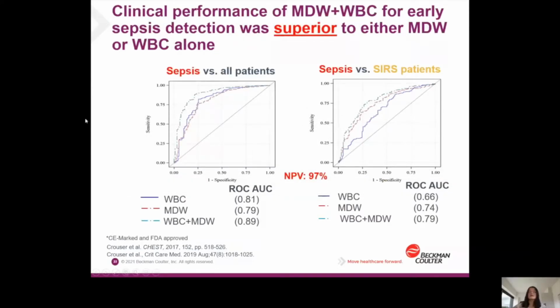And what we saw was that the clinical performance of monocyte distribution width together with white blood cell count for early sepsis detection was superior to either monocyte distribution width or white blood cell count alone. And this we looked at the ROC AUC values. So when discriminating between sepsis versus all comers to the emergency department, or sepsis versus serious patients with systemic inflammatory response syndrome but not classified as sepsis, you can see that when combining the white blood cell count and monocyte distribution width, these two parameters, when combined together, always gave the best ROC AUC curve as compared to white blood cell count or monocyte distribution width alone.